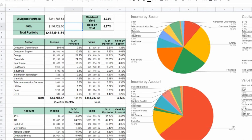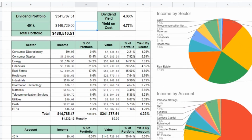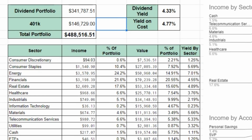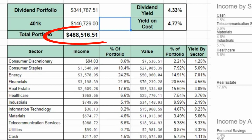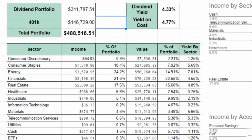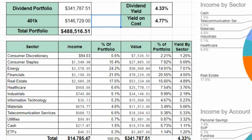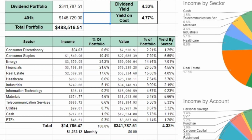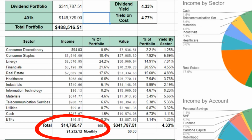Before we actually hop into M1 Finance, let's do a quick portfolio look. We are $12,000 away from hitting 500,000 US dollars in the portfolio. We're making about $14,785 in income in the next 12 months, unless anybody cuts or raises the dividend. That will change. So far this year, we're looking at about $4,600 in dividends collected, but we're still hoping to get close to that $13,000 to $14,000 mark before 2020 is closed out.